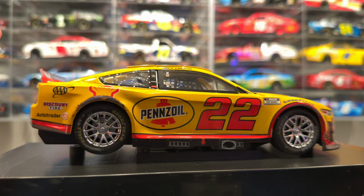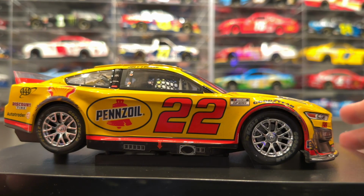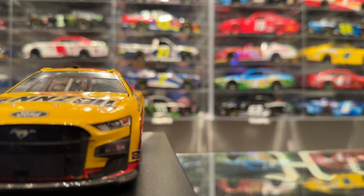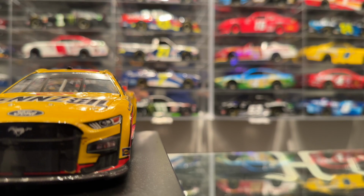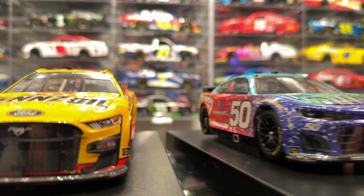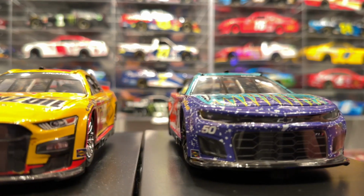But yeah, that is going to be it for the diecasts I picked up on this trip to Bench. I'm definitely going to make another trip back there this year before Christmas, so you guys can be on the lookout for that. Kind of do a little bit of shopping there. But yeah, super thankful Bench Racing Diecast came in clutch once again and had all of these sweet cars. And if you're looking for any of these cars, definitely check out Bench Racing Diecast first.